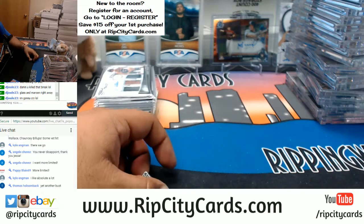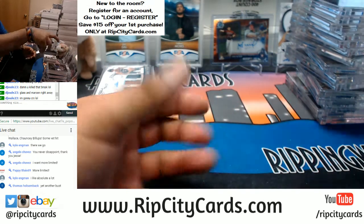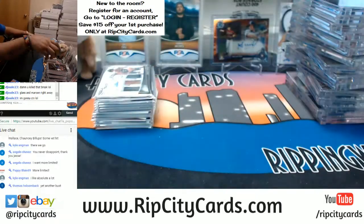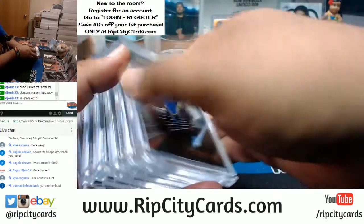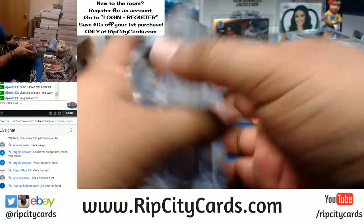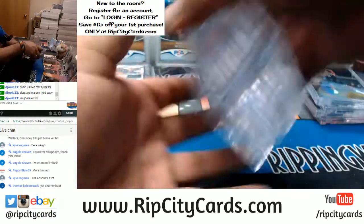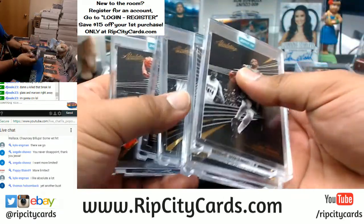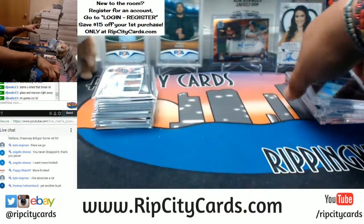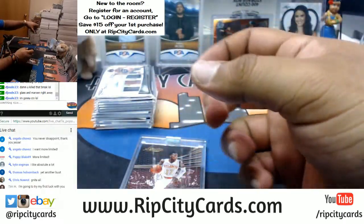Now that was the break. Now there was some pretty sick stuff in here. We had 2 encased cards. Should have separated them. You know, it's incredibly rare to get a single encased card. But to get 2 in one case is damn near unheard of. So to show them off for you, here they are.